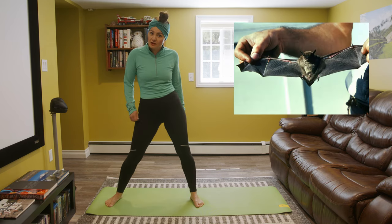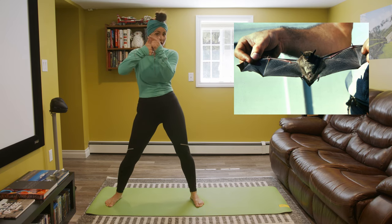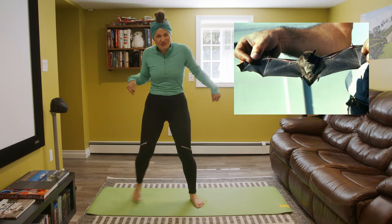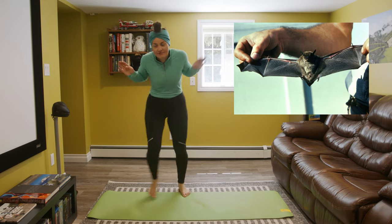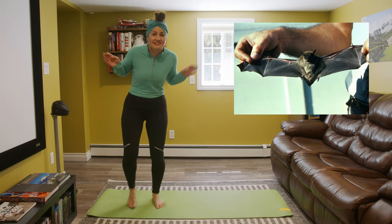The first one are the little brown bats. The little brown bats were only about this wide, and their bodies were only about this big. Because they're so small, this is their action. They eat the pest insects that are killing trees and plants at nighttime.